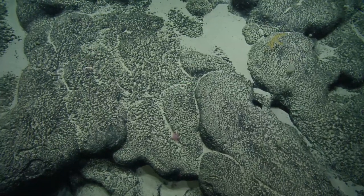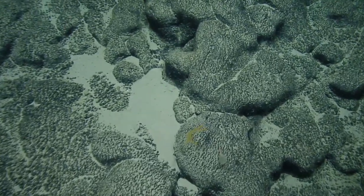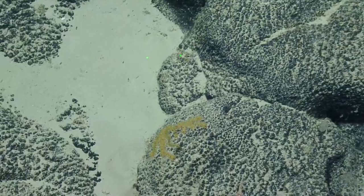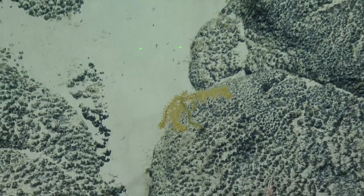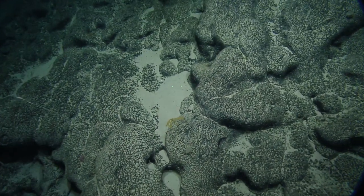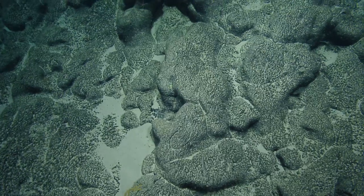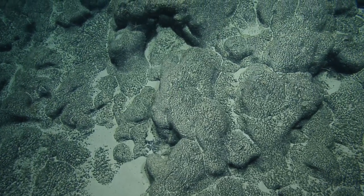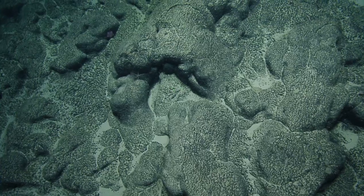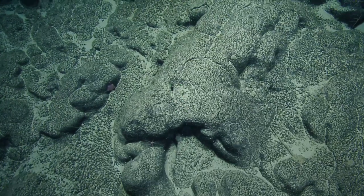I think we do about the same level of zoom on the yellow coral on the top right. Got it. Go ahead there. All right, that's it. That's all I need, thanks. That's another okay. Paramuriceid. Go away. Another slime star.